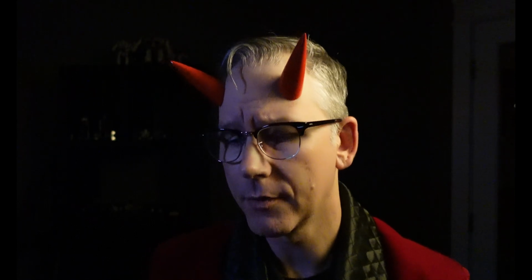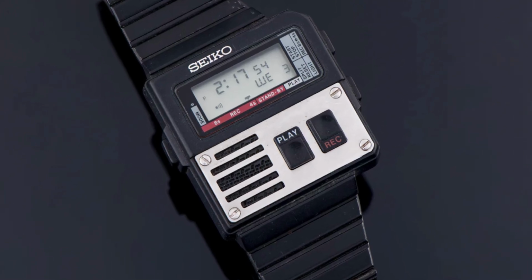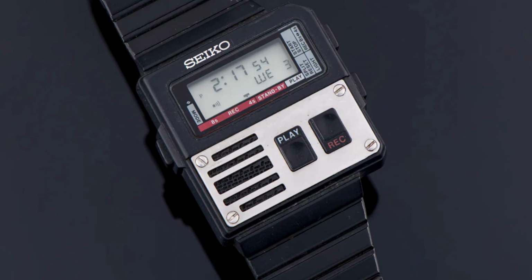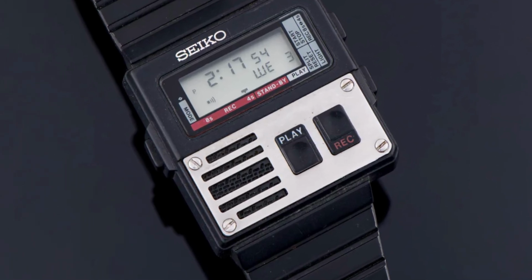Next up we have Ghostbusters. Not much of a horror movie, I guess, just because it has ghosts in it and stuff, but yeah. In this film, all of the Ghostbusters wear a Seiko M516 voice note, specifically for its audio recording feature, which of course you need if you're hunting ghosts.